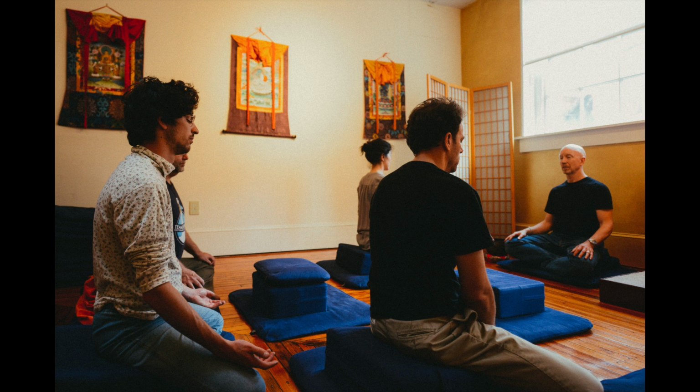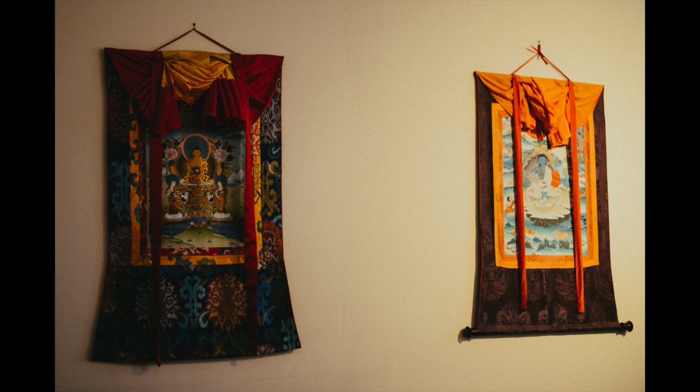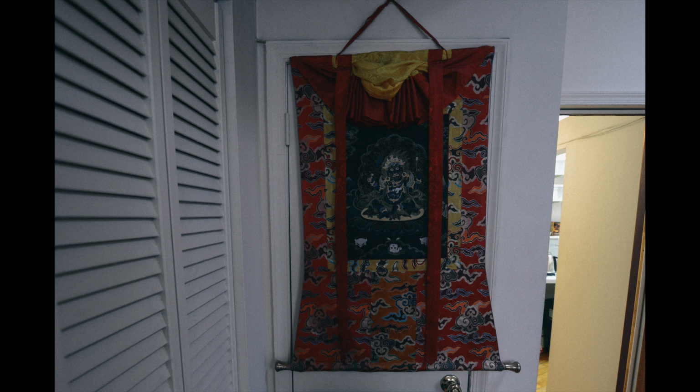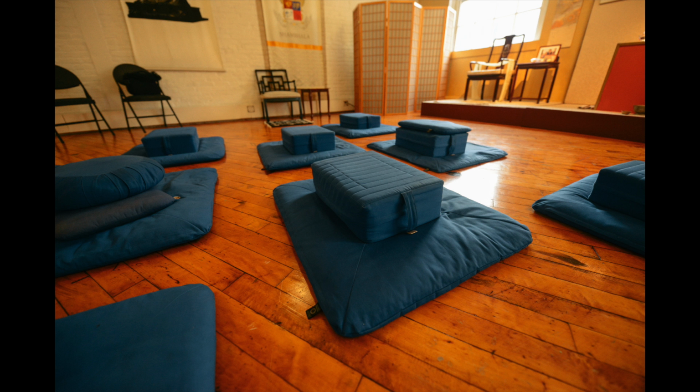The room is also decorated with a variety of tapestries with paintings, sacred paintings on them called tankas, very much in the Tibetan style. These tankas depict a variety of different figures, both historical and imaginary, in that they represent aspects of our own inner lives. Cushions on the floor, some of them are traditional, some of them are quite contemporary and invented by Chogyam Trungpa, who was the founder of this movement.